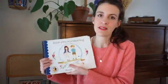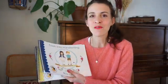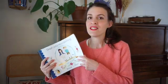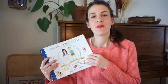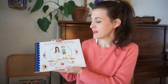Okay, and this I've been wanting for a really long time. Super excited about it. It is the Dash into Handwriting workbook set, and honestly I wish I'd just gotten the PDF so that I could print these off twice, once for my daughter, once for my son, but I really wanted the hard copy as well. So again, really cute. These go with the Dash into Reading readers that we are using right now, sort of on and off, but then we will really be using them in kindergarten. This is book 1.